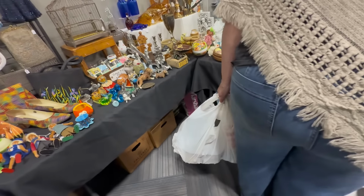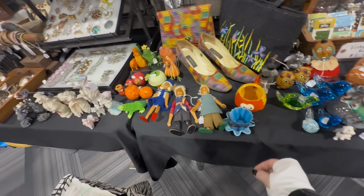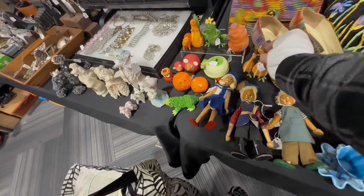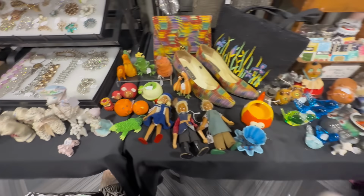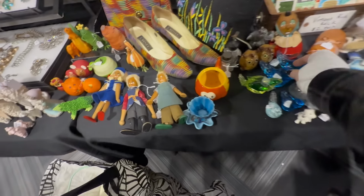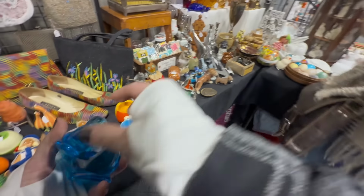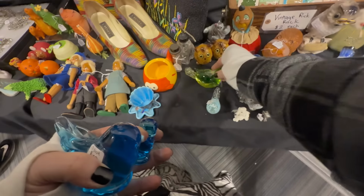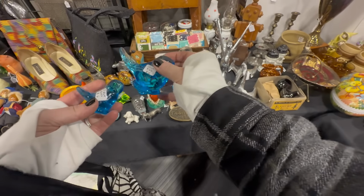I'm gonna get these. Those are adorable. I always forget the wording of it when they look like real people. $8. I can, yeah. $8, $6. Only because it's a set. You have the big and the little.